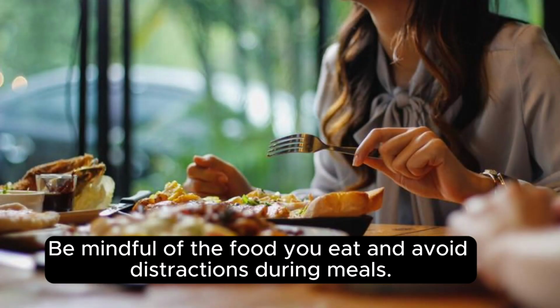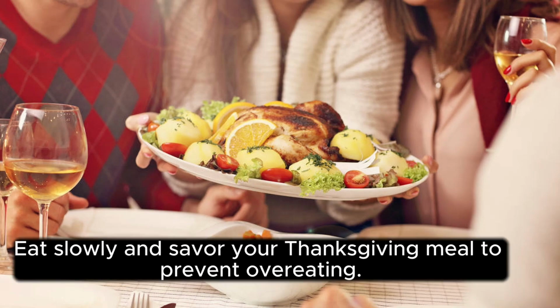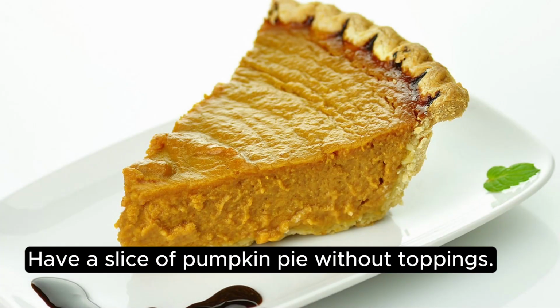Be mindful of the food you eat and avoid distractions during meals. Eat slowly and savor your Thanksgiving meal to prevent overeating. Have a slice of pumpkin pie without toppings.